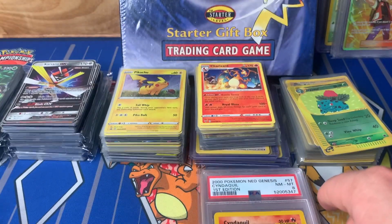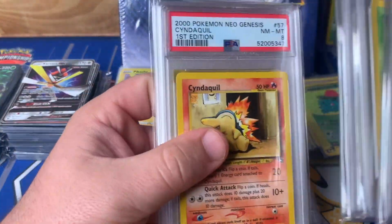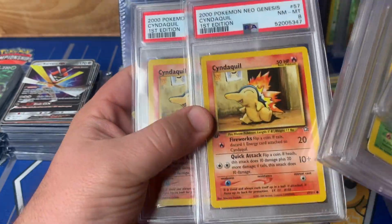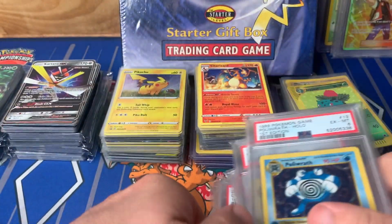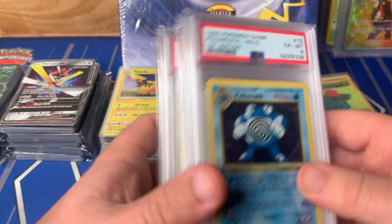I believe it was the two more Cyndaquils, PSA Mint 9s that I sold for $50 a piece while I was at the show. So in total for all of these cards, I paid $700 for everything.